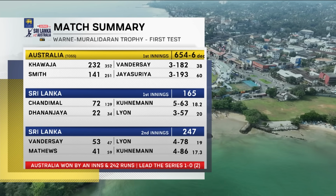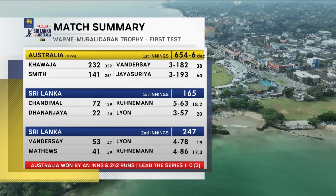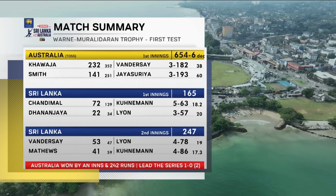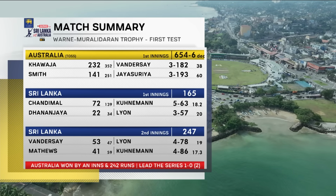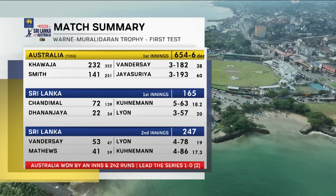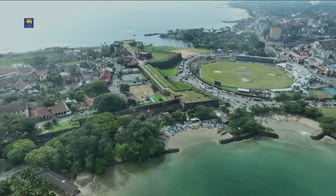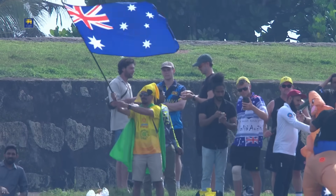Khawaja led the way, 232, taking Australia to 654 for 6. Sri Lanka bundled out for 165, a 5-wicket haul, his second, for Kuhnemann. And then Sri Lanka following on, faring slightly better, but way behind. 247 is their score. A massive win for Australia by an innings and 242 runs. Well, folks, the Australians are celebrating here in Galle.